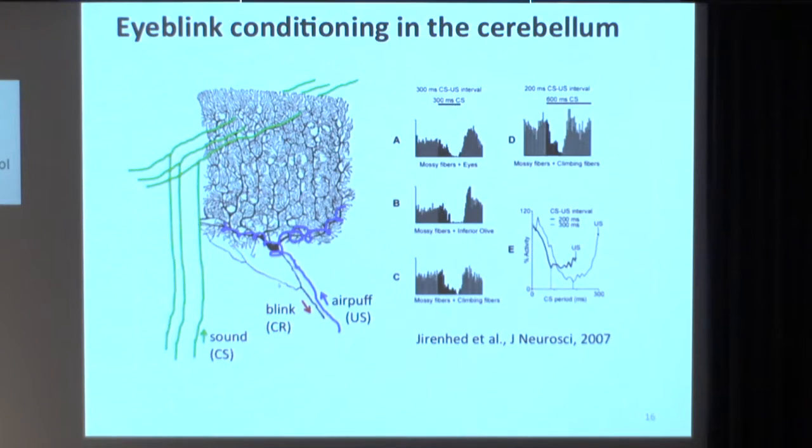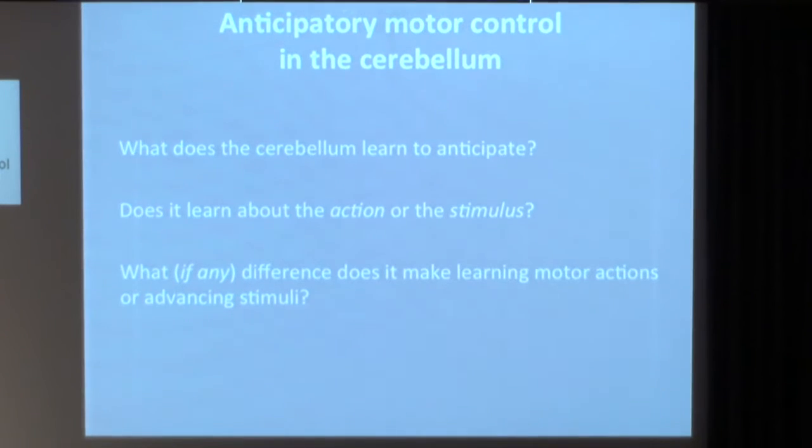And here you see also that for different CS-US intervals, so different intervals between the sound and the air puff, the cells will have a different profile of the pause. So it's related to the interstimulus interval. So these cells not only learn that they have to blink, they also learn how to blink. So the cerebellum implements an associative memory, but also precise in time. So that was all introductory, okay.